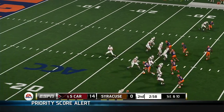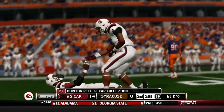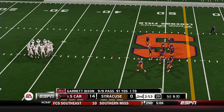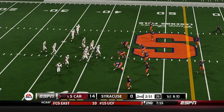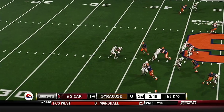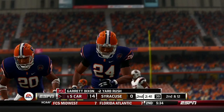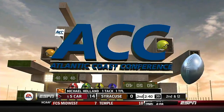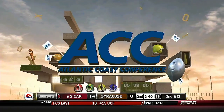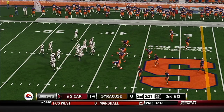Ready, ride, six, five. Throws it in a hurry. Tackle made at the 43-yard line. That's a gain of 12 on the play. First down. Second and 12 coming up here. Ball on their own 41.